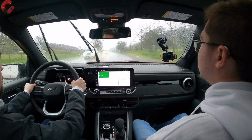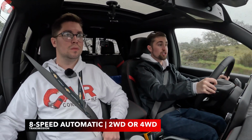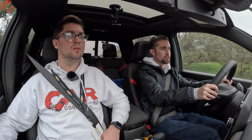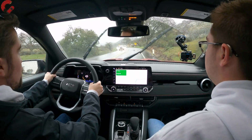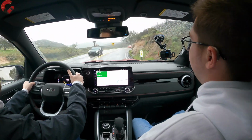Speaking of that, transmission. 8-speed automatic transmission. All the versions do have the same transmission. It's a nice partner with this engine. It's ready to go. You put your foot down, you get that downshift really nice and quick. It's also very smooth. Definitely a notable improvement over the main competition. I'm thinking about the Tacoma with the 6-speed automatic. Definitely better than that.